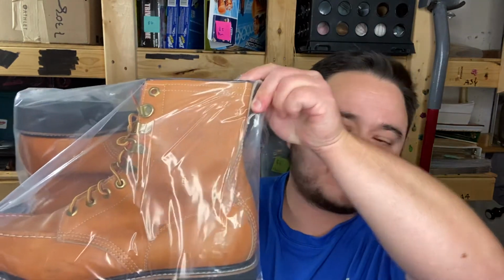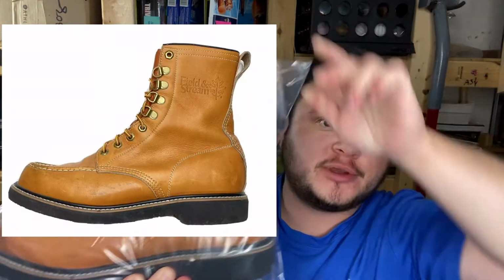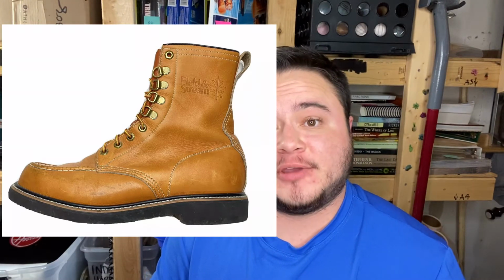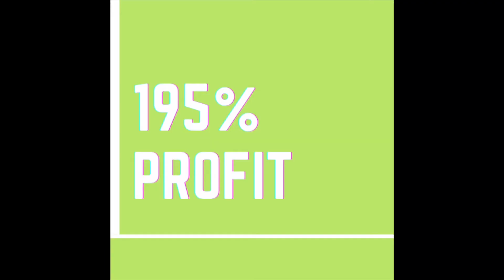So what I sold are these vintage Field & Stream boots. I paid $19 for them, and I just picked them up yesterday at Goodwill. And I sold them today for $65 with free shipping. I calculated the shipping, it's going to cost about $9 to ship them. So I'm coming away with like $56 after the PayPal and everything. And so I paid $19, so pretty good profit and a one-day flip on this item.